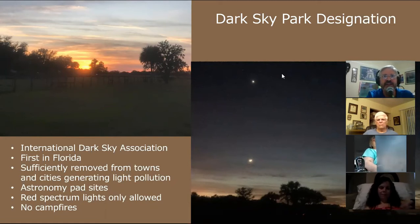Now these bodies here, it might look like it's the moon, but actually these are two planets. That's how bright they were and how dark that sky is. So it's just a really cool place to be. And they have another area that's walking distance from the equestrian campground that they call astronomy pads.